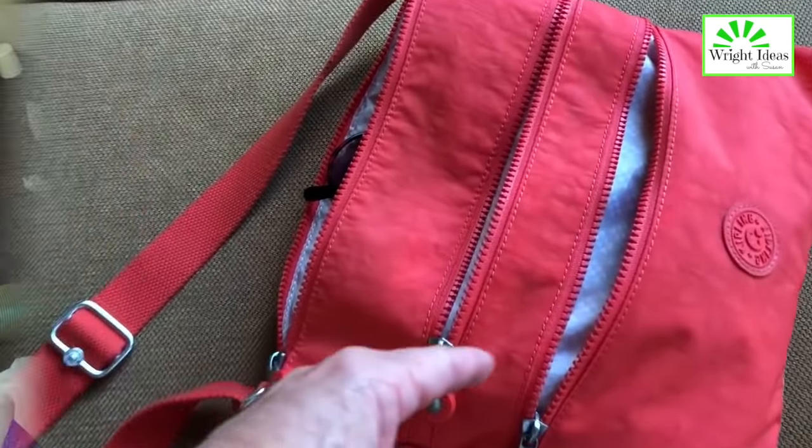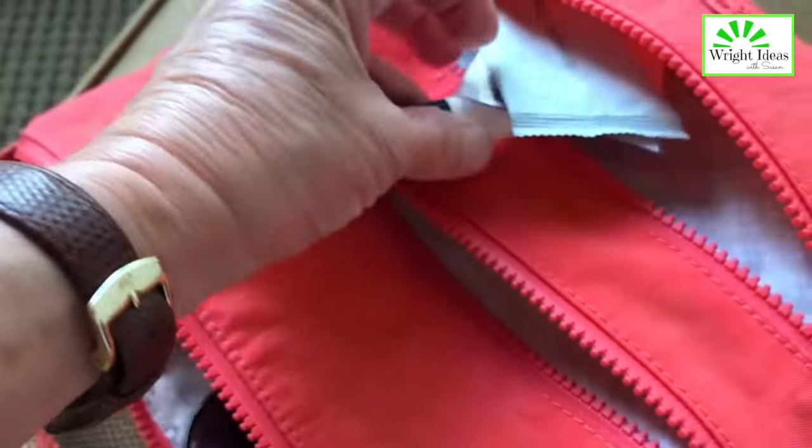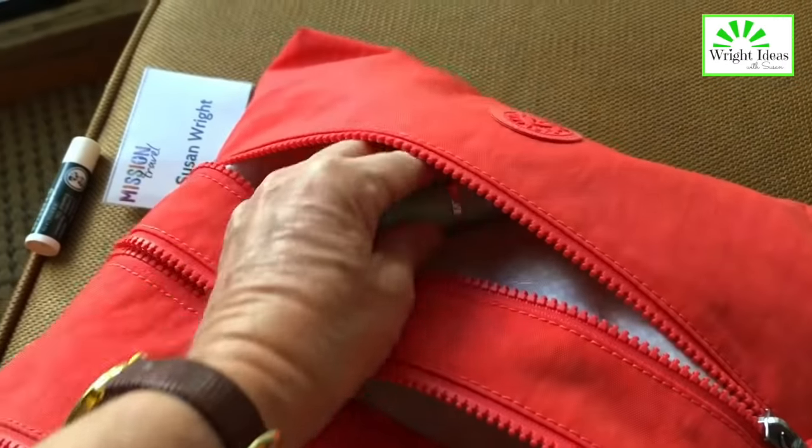Now I'm going to show you what I would pack in my bag as we go out for day trips. I'll show you what I put in it. So it has lots of zips, and what I put in it is, of course, lip balm. Keep my name tag in there. Perfume, in case it gets stinky and hot.